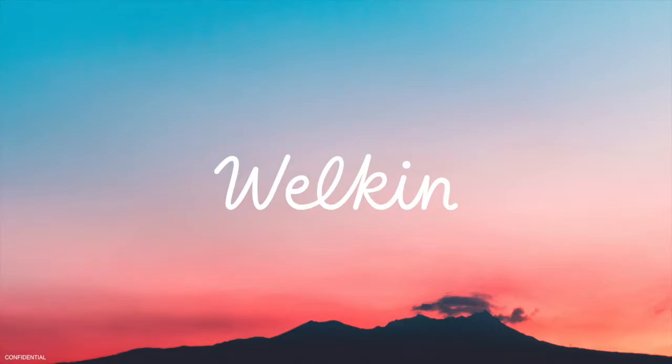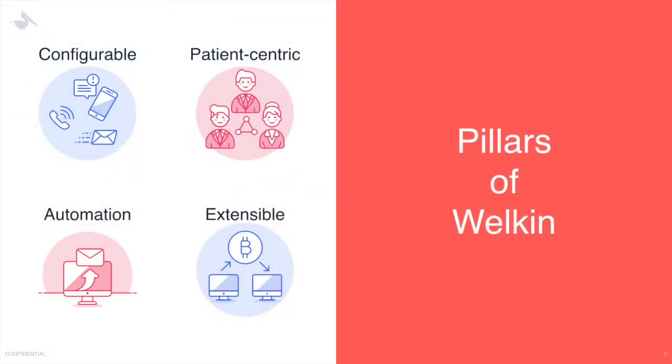Welkin empowers health organizations to deliver patient-centered care. Welkin is purpose-built specifically for healthcare organizations. Some key differences you'll see from other tools used for patient management are configurability, patient centricity, extensibility, and workflow automation that enables more human caregiving.